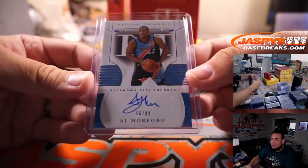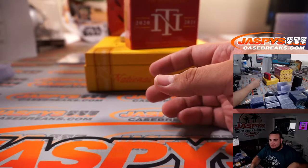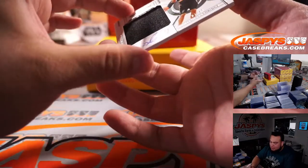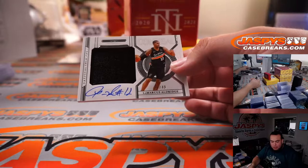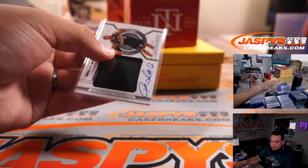Well, we are Jaspys, Tommy. Only thing is we switched the logos. I actually pulled this LaMarcus Aldridge Nike Swoosh 101 yesterday on Instagram, but very nice here. 37 out of 49 for the Spurs.